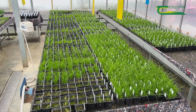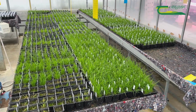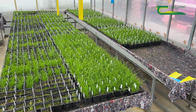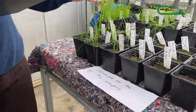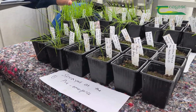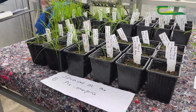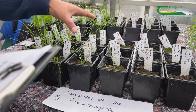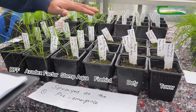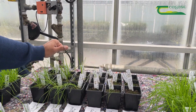The most important point is residual herbicides provide broad spectrum weed control, but the results we are going to show are specific to annual meadowgrasses and cannot be used to predict the response of other weeds. So what we have here is 3 annual meadowgrass populations tested with 6 herbicide products. As you can see, we have DFF, Avadex, Stomp, Firebird, Defy and Tower, all applied at the recommended label rate, and then you have half the recommended label rate.